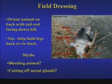And you don't have to cut off any glands to make the meat edible. Whether we're talking about a deer and these tarsal glands on the insides of its hind feet, or a javelina with the musk gland. If you've ever gone javelina hunting, they have a pretty unique gland in the lower portion on top of their back, and a lot of people still think that you have to cut that off. You don't. When you skin it, that gland comes right off. It's part of the skin. It doesn't impact or affect the meat in any way.